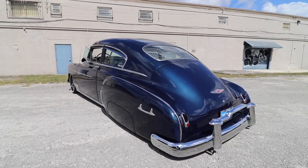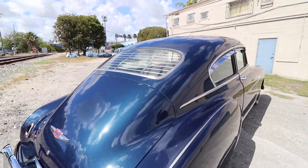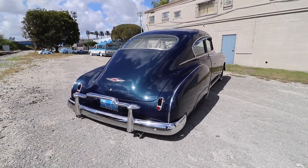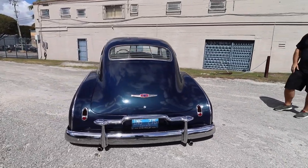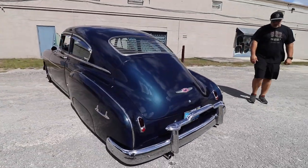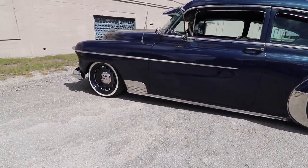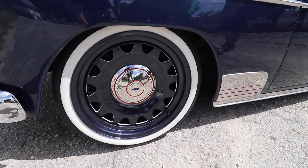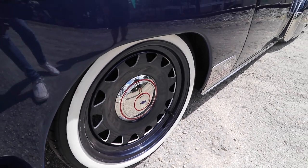Got the car detailed. The paint was in pretty rough shape when I got it. So had the car ceramic coated and polished and really brought out the shine. Put some new rear tires on it. Got some Moon steel 18s on the front. And Ray at Shanti Customs custom painted them for me. Did some custom pinstriping. The little white wall in the windows I think was a beautiful touch.